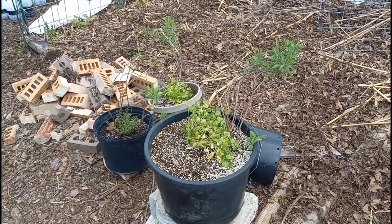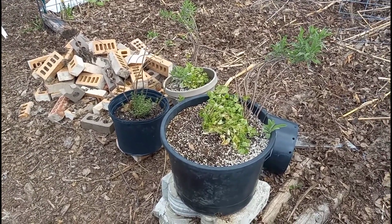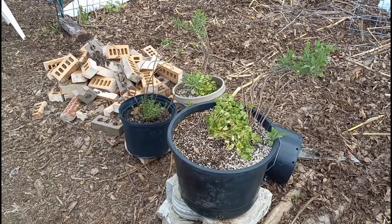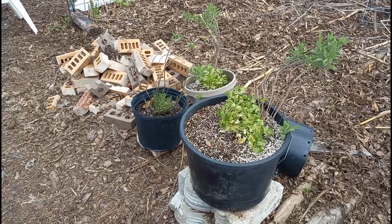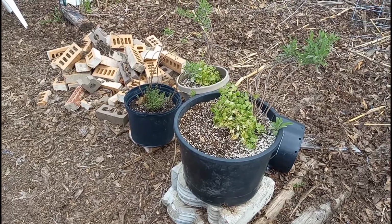This is my 5-year-old sage plant. We had to dig it up from where it was because it was actually getting strangled by the bee balm. Since bee balm is in the mint family, it can become very invasive. It can strangle the root system of your other plants.